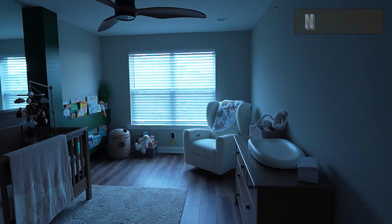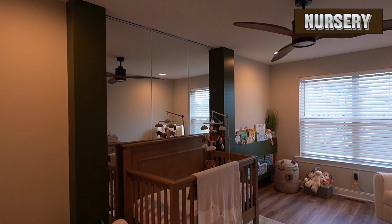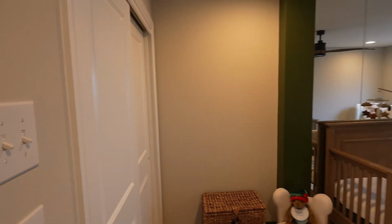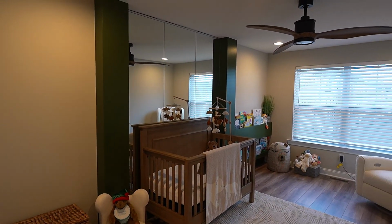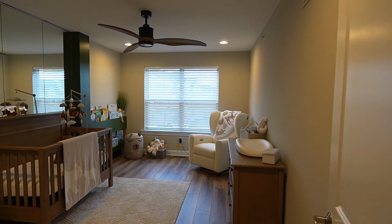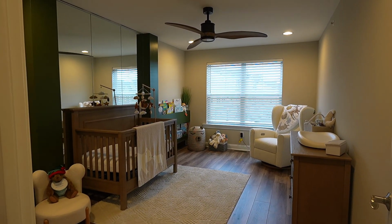So here's the nursery. Super cool what they did. So you got the closet right there, but super cool what they did here with the mirror in the nursery. I think they've got a really good design.